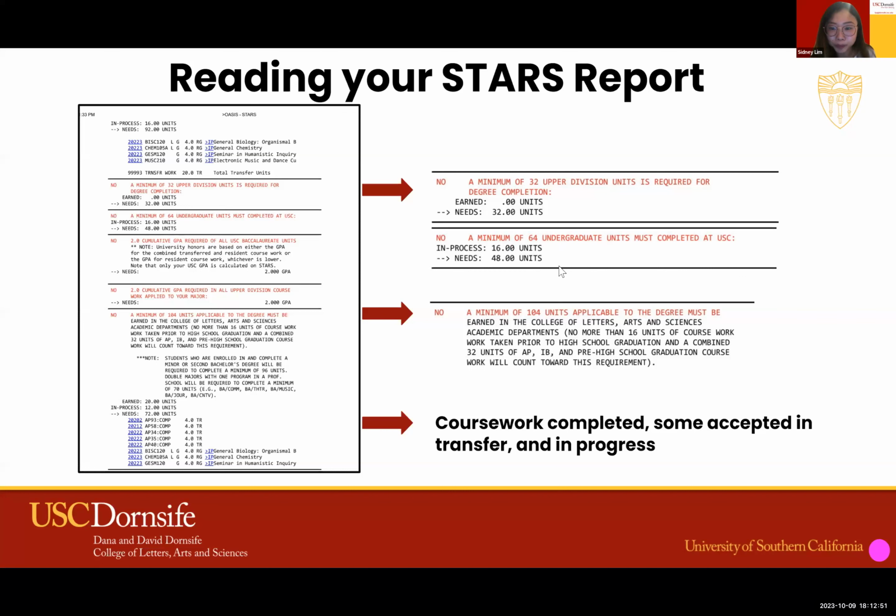It will also tell you that you do need 104 units of your degree to be earned in the College of Letters, Arts, and Sciences as a Dornsife major. And so this is just something to keep in mind as you're currently enrolling in coursework. And it will also tell you, as you can see over here, how many units you have earned towards this Dornsife requirement and how many you're in the process of earning towards that requirement. It will also list more information here, such as some of the coursework you've completed, some coursework that is applicable to your current declared major that was accepted in transfer, and courses that you're currently taking in progress.